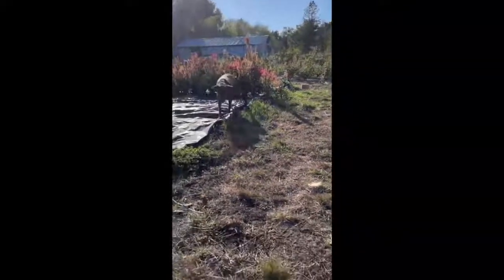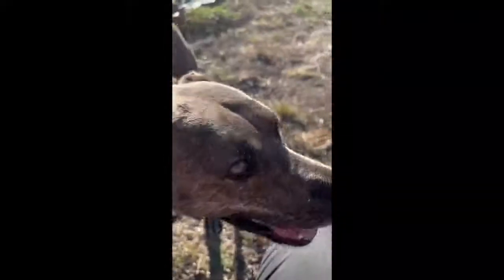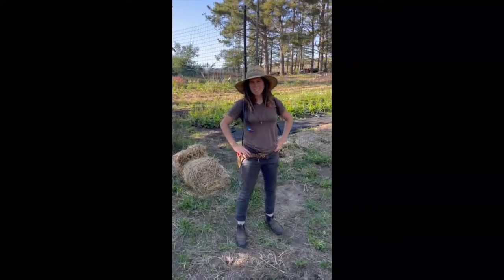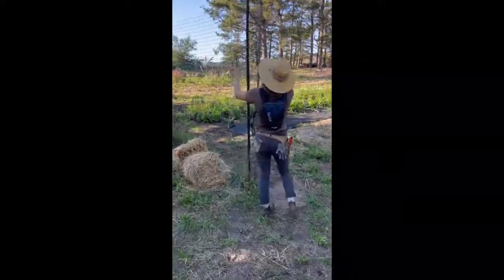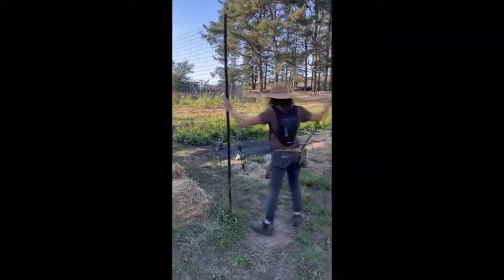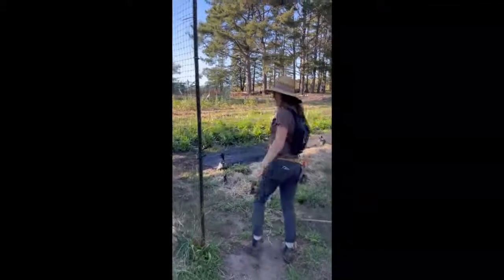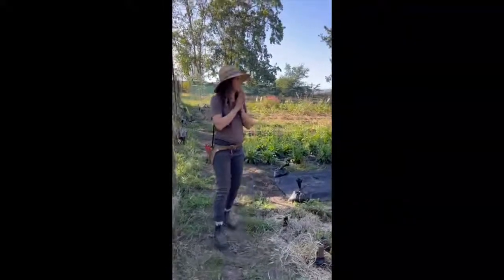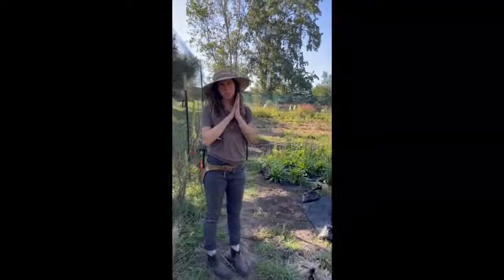So here's one of our papas. This is Cora, and we got Ryder, who's around. There's Ryder. And now we're at our upper fields here in Bloomfield. This is our deer fencing and our gate. This is about a quarter acre. And we rent from one of our neighbors.